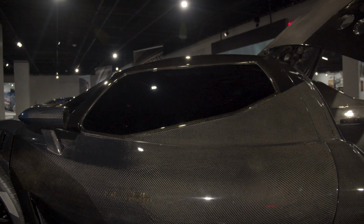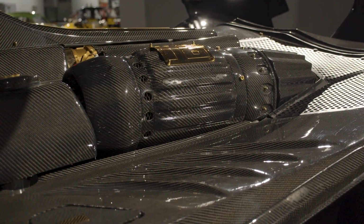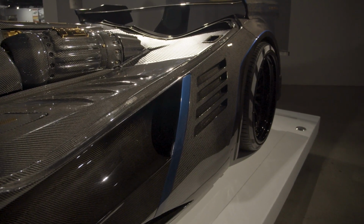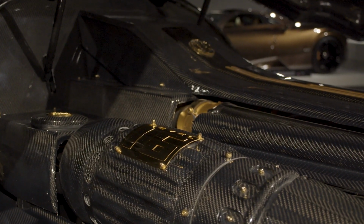The reason this car has reached almost mythical status owes to the fact that they have yet to produce a fully functioning car to be sold to a customer. However, they have been out in the public eye for many years, so everybody's kind of waiting to decide, well, is it real? Is it going to actually happen? Are they going to produce this thing that they promised?